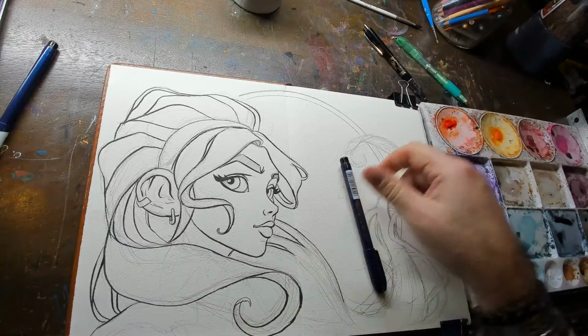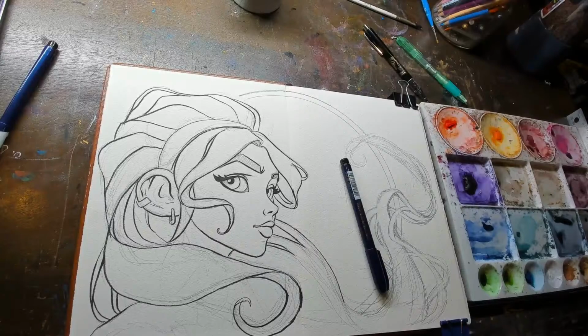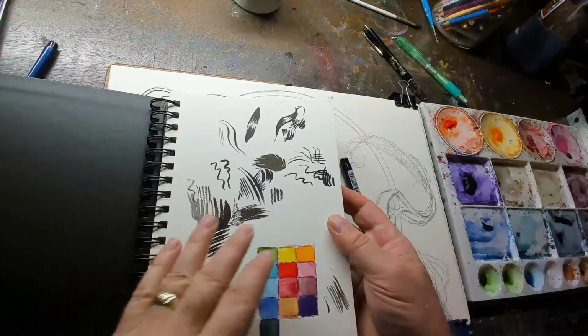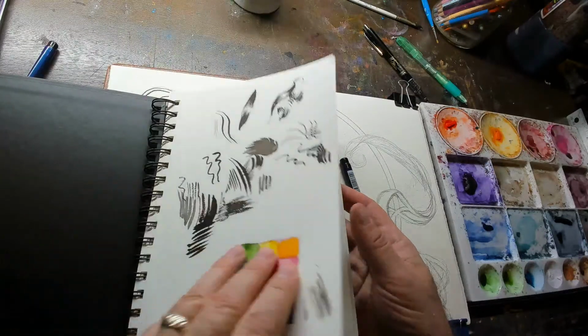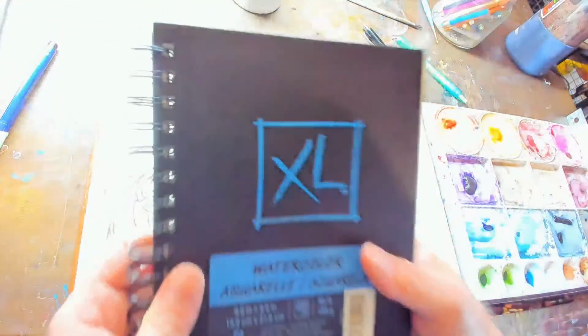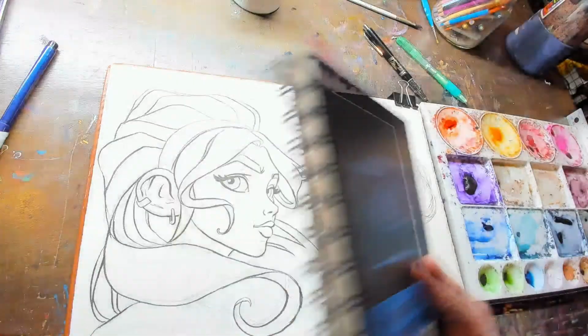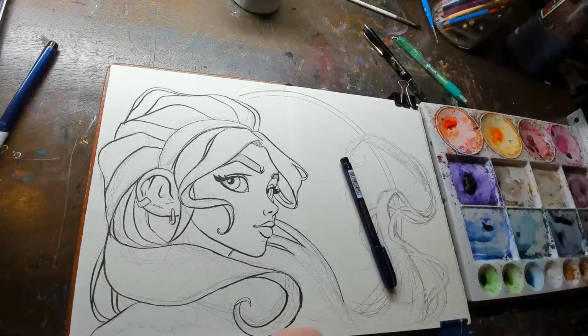Let me see. I'm going to go and grab the Canson. So this is on the low end, and this is 185 GSM. This is what I would use when I first started doing watercolors, and it's good enough to learn on. If you've got 140 GSM paper, work with it, learn. And when you feel ready to move on to something bigger, then move on.